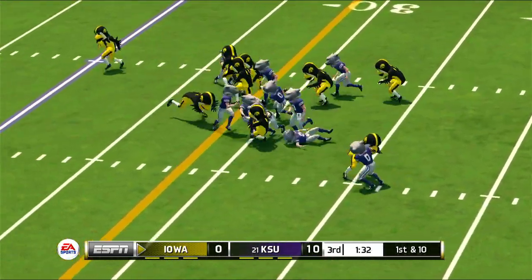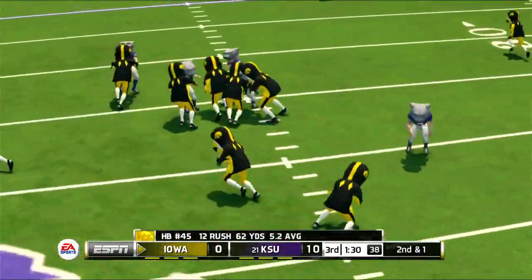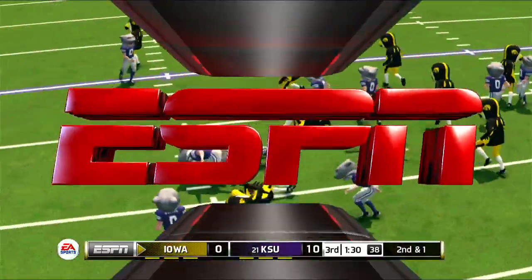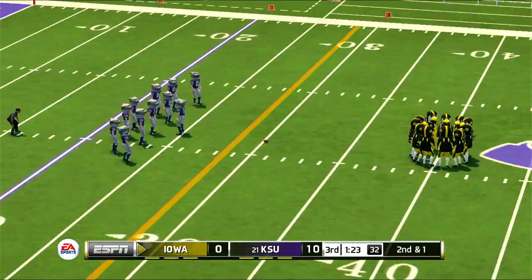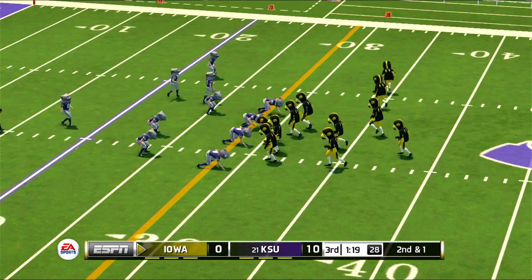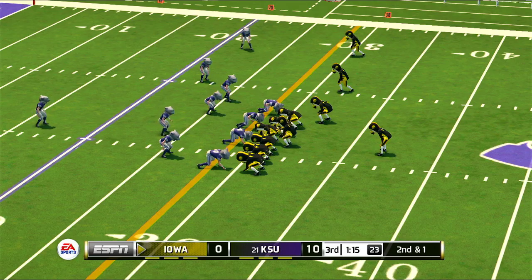Mike six. Here we go. Tackle at the 30. They run the option, and the pitch man will get credit for a 9-yard gain. That brings up second and one. It's second down now, and they're just a few feet away from that first down marker. I got number 23.